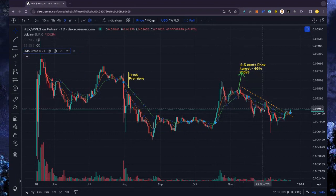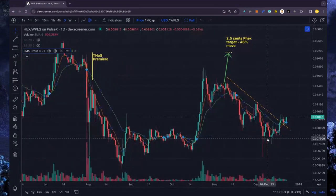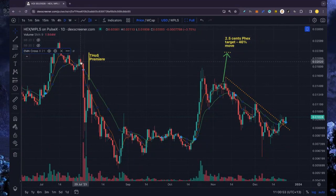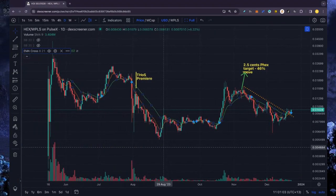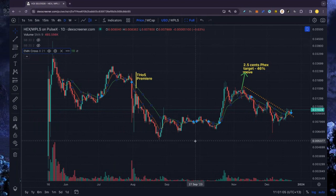We came back quite a bit here, and we had this little flash crash here on the 6th down to 63/100th of a penny on Hex on Pulsechain. It's PX, and we've started to rise up here. Now here is the critical system. So since the SEC event, and of course the High Stakes premiere, we have really had further capitulations. You can see that pretty clear in the chart, and we're just trying to move to another high, right? Trying to break out to the high side.